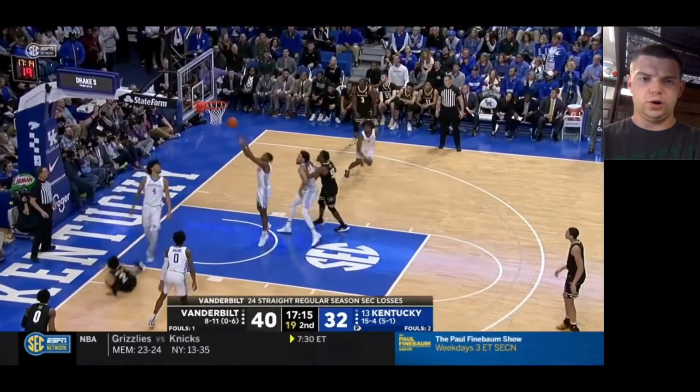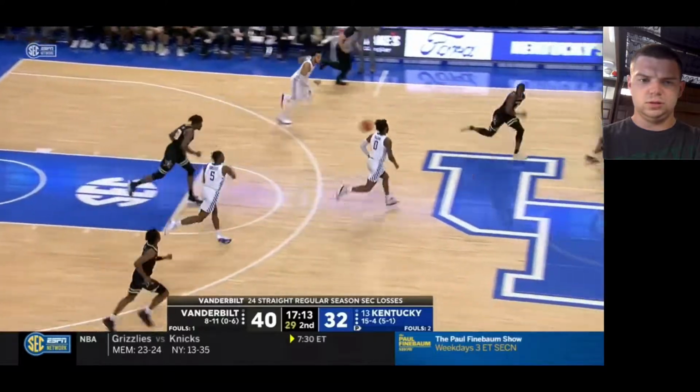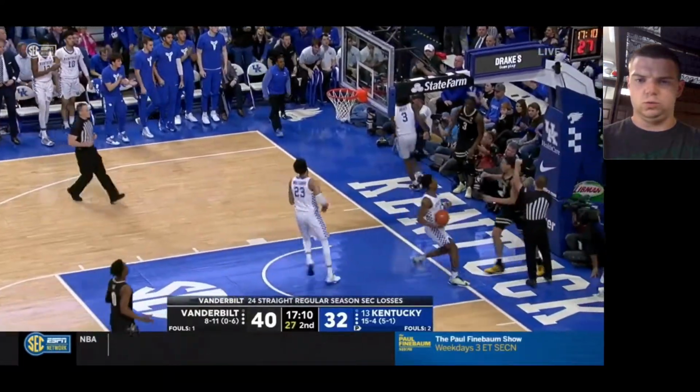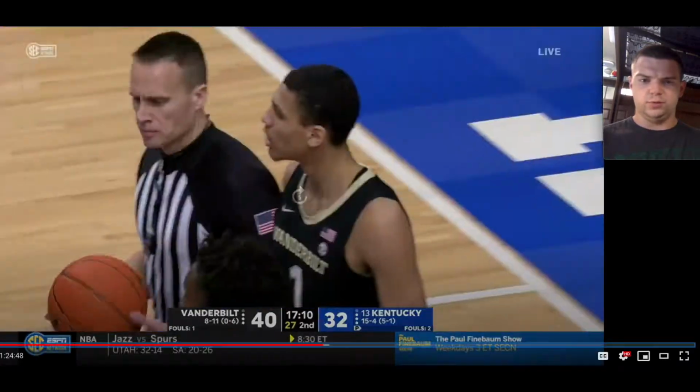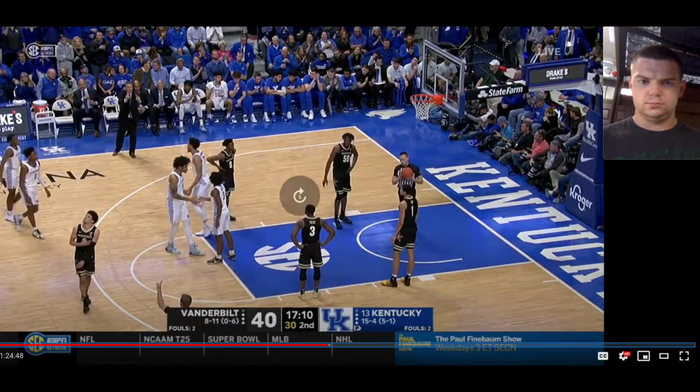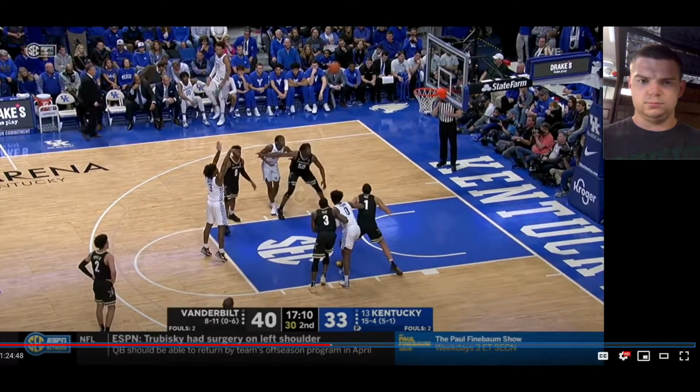So, he's in the corner. Missed drive on Scottie Pippen, and there's Tyrese Maxey. Oof. Looks like we're going to get some free throws here. And here we go.